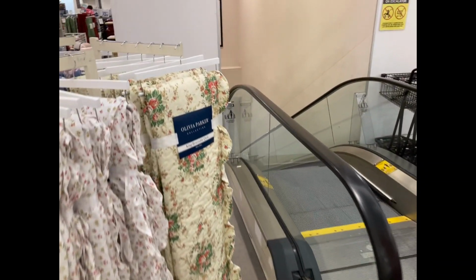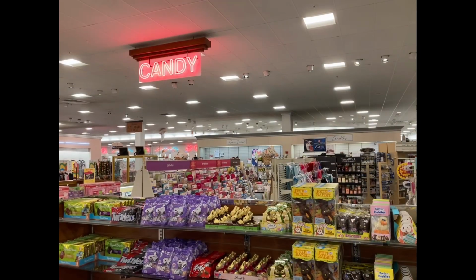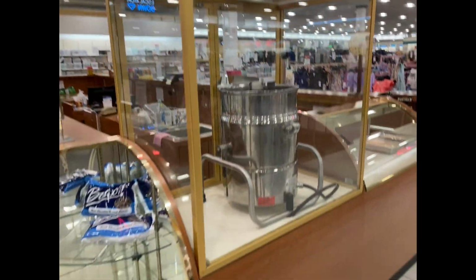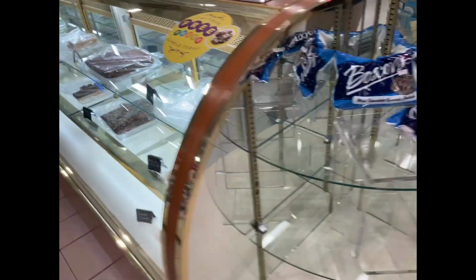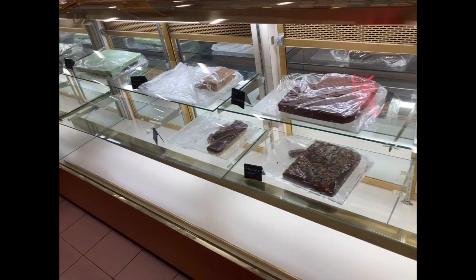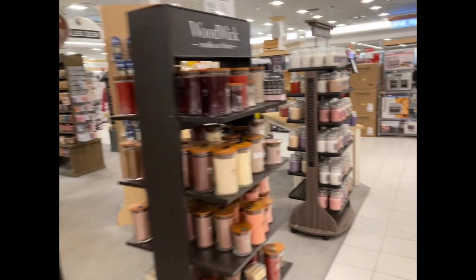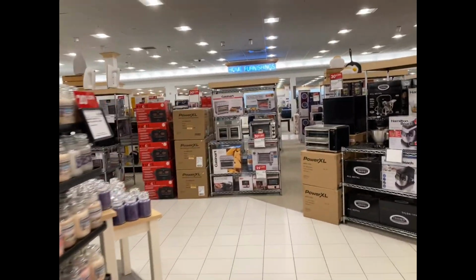Kind of funny how you can walk right in between the escalators. That's different. Make your own dish here, Boscov's. I love Boscov's. It's such a lovely family-owned store, with just 50 locations surrounding Pennsylvania.